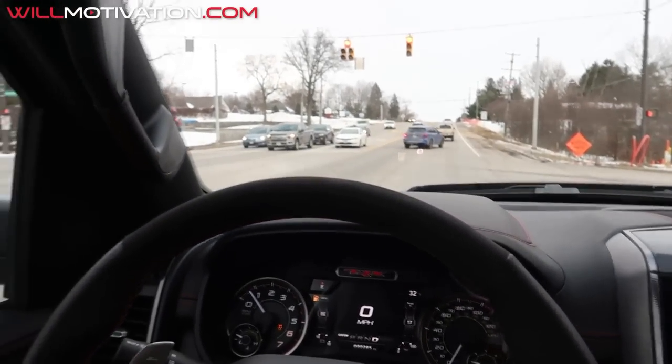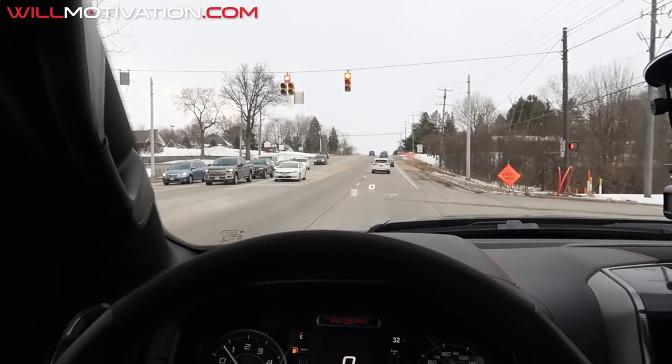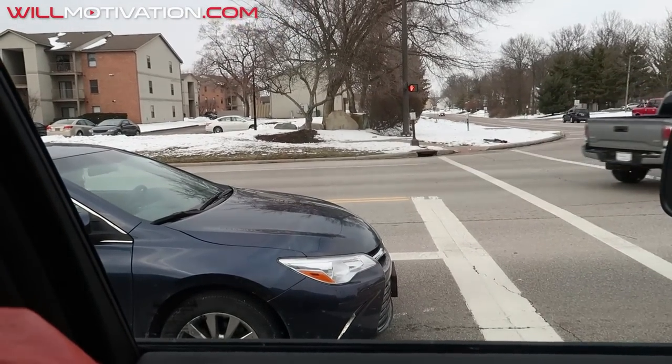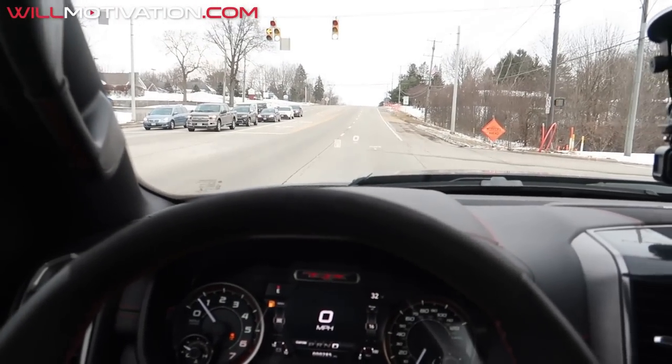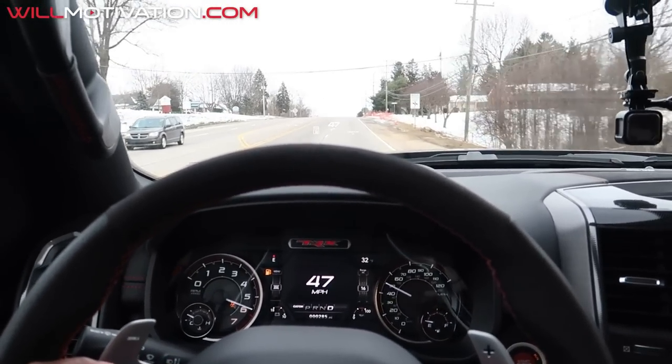All right, hopefully there's no cops around, but I'm gonna launch the truck for you guys when this light turns green. So get ready. All right, we're gonna leave this car in the dust. Watch. Ooh, we got a little chirp. Damn, god dang.